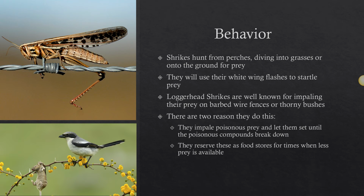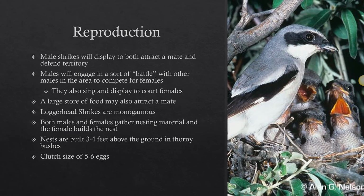There's two main reasons they do this. One is to break down the compounds in poisonous prey, such as monarchs, so they leave them sitting out long enough, and then they can eat them after a while because the poisonous compounds break down. Secondly, they can use this as a food reserve, so they store all these pieces of prey for later consumption when they might not be able to catch anything.